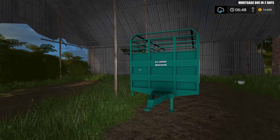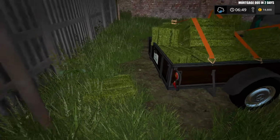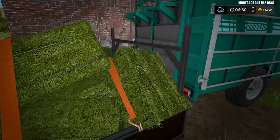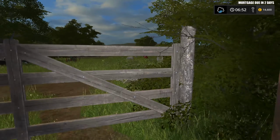So to begin with, I need to move the livestock trailer out of here and anything else which shouldn't really be in here. So that can go as well. In fact, I might even be able to give the sheep some of these bales, possibly. I know they don't require many, but you never know. We might take a couple.